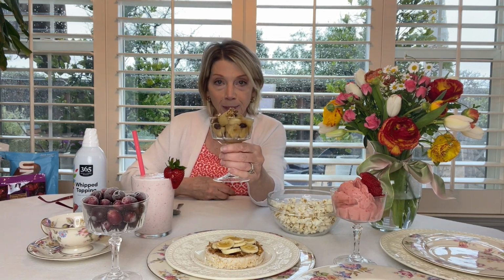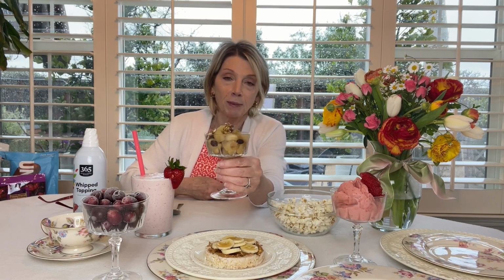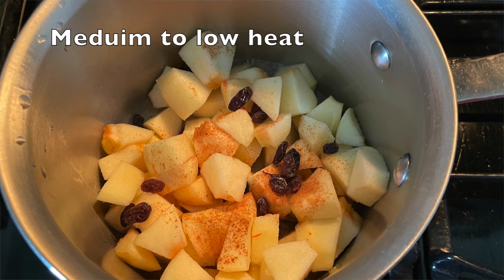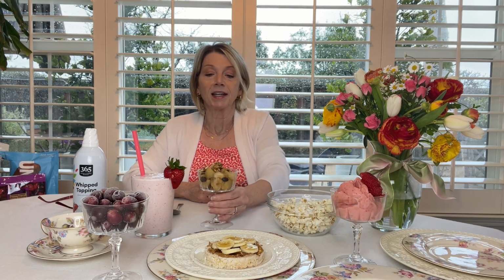These are simply apples. I peeled them, I chopped them up coarsely, I put them in a pan with a little bit of water, and I turned on the heat. A little bit of cinnamon and just a touch of vanilla, a little bit of water or other liquid just so that they don't burn. And in this case, I added a few raisins and I simply cook them until they're tender. And it's kind of like the filling of apple pie.